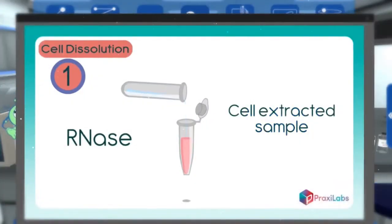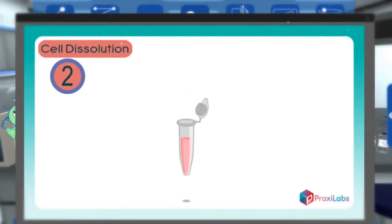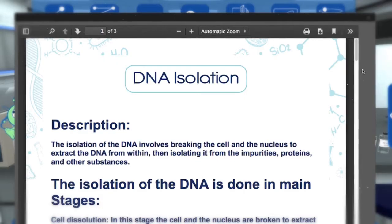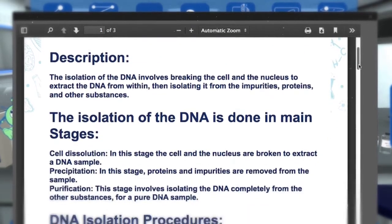All labs include support files and videos to guide students through the steps of the experiments step by step, in addition to exercises, quizzes, and tests that all complement all aspects and styles of learning.